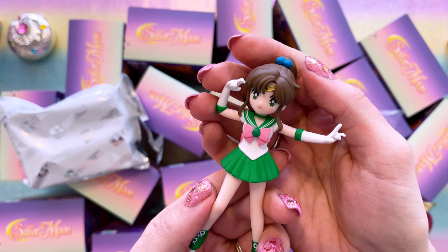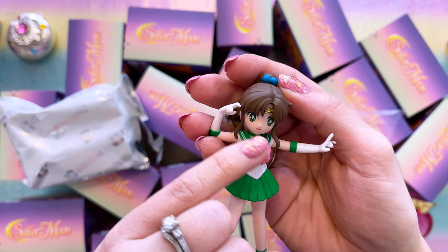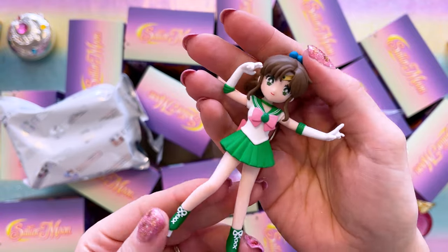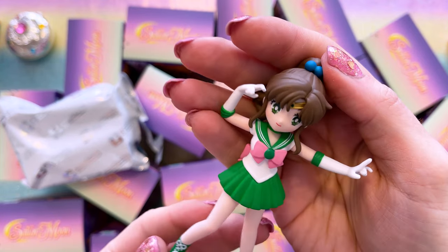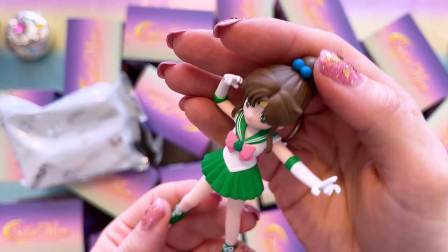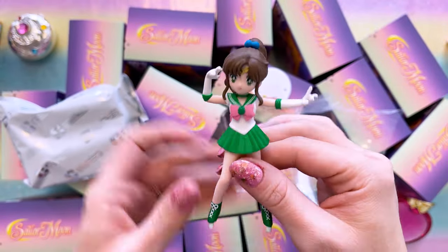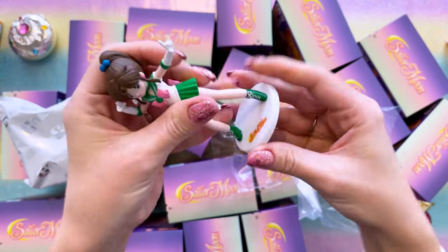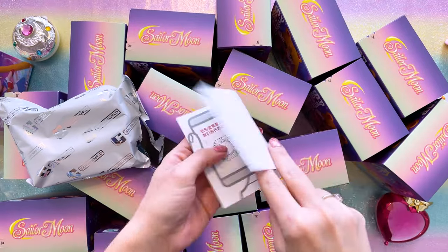Here's the actual character. Oh my gosh, she even has a little bit of airbrushed blush on her cheeks. Wow, that's pretty impressive. All the paint is done in a matte style, except for her eyes. She does have quite a bit of detail, and the paint job is done really, really well. Okay. She looks super cute. I like her and I love her pose. It's very, very Sailor Jupiter. Okay, let's put Jupiter on her stand. There we go. Now that you've seen the character, I'll show you what comes in the box.